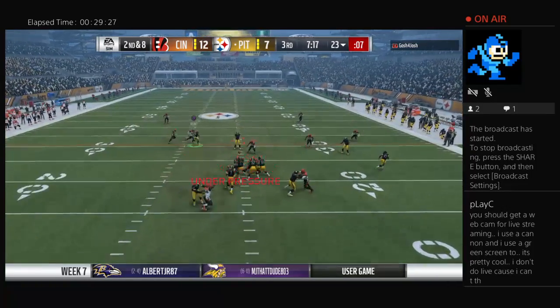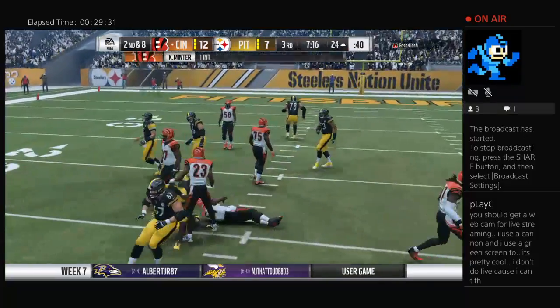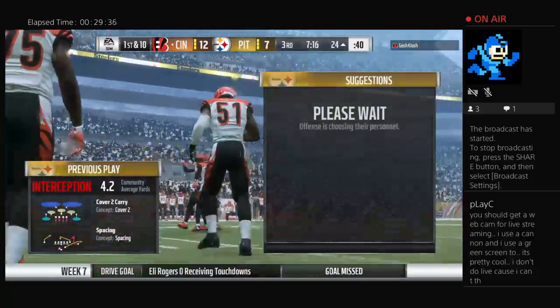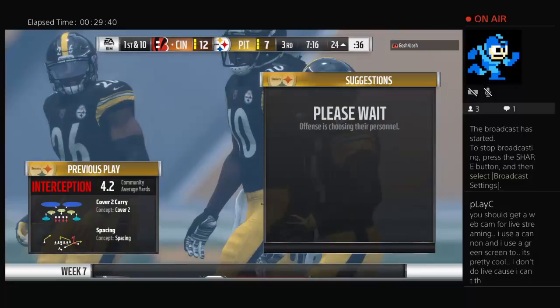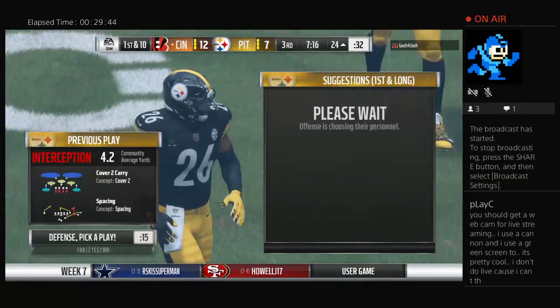On 2nd down, here's Roethlisberger. Into a double team, and it's intercepted. Picked off by the linebacker, Kevin Minter. And they have the football and will take over at the 24-yard line. So here are the Bengals now as they get their first possession of this second half.